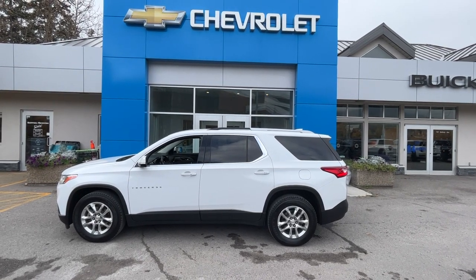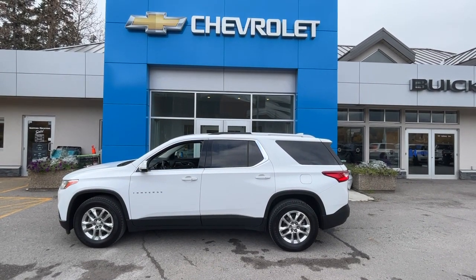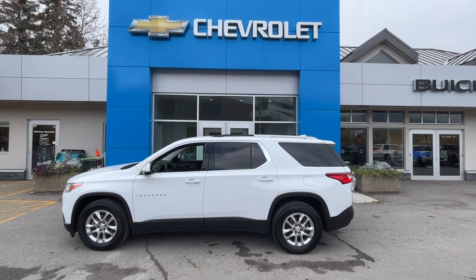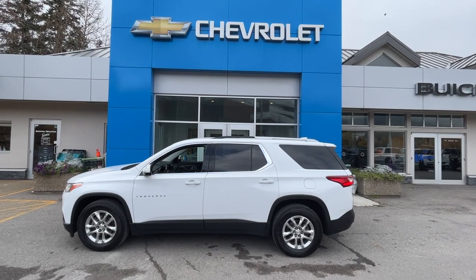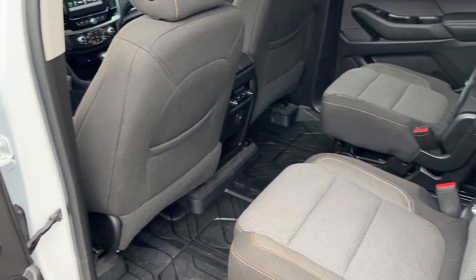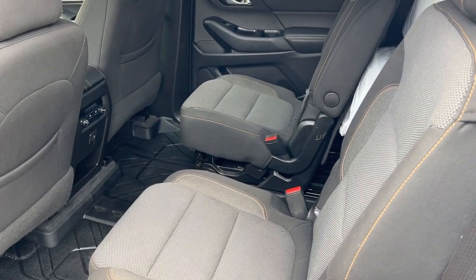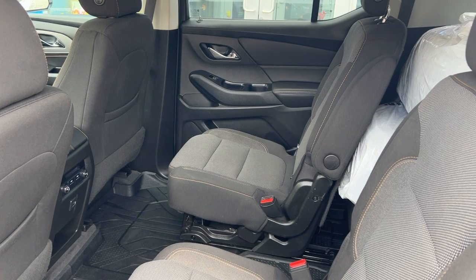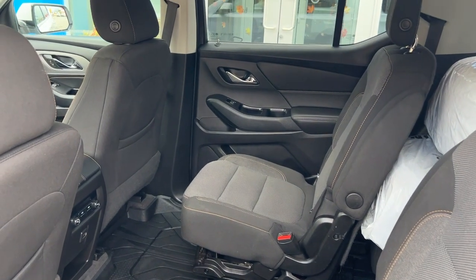Our 2018 all-wheel drive Traverse has the 3.6 liter paired with a 9-speed automatic transmission. Lots of room in the rear passenger compartment with captain's chairs and also a pass-through to the third row seating.